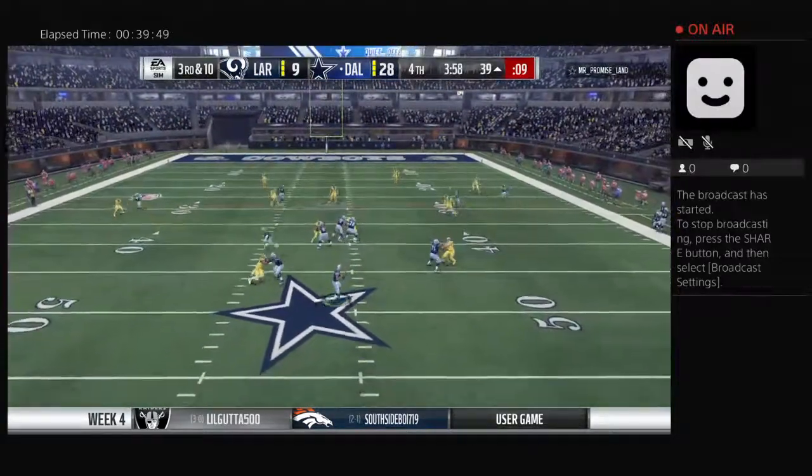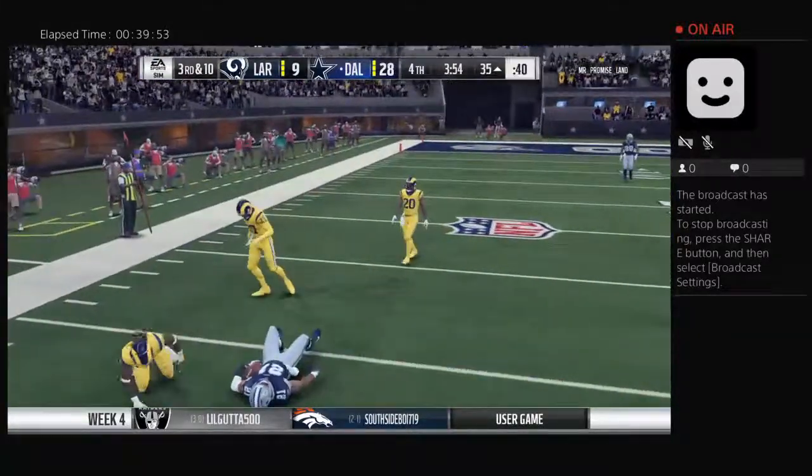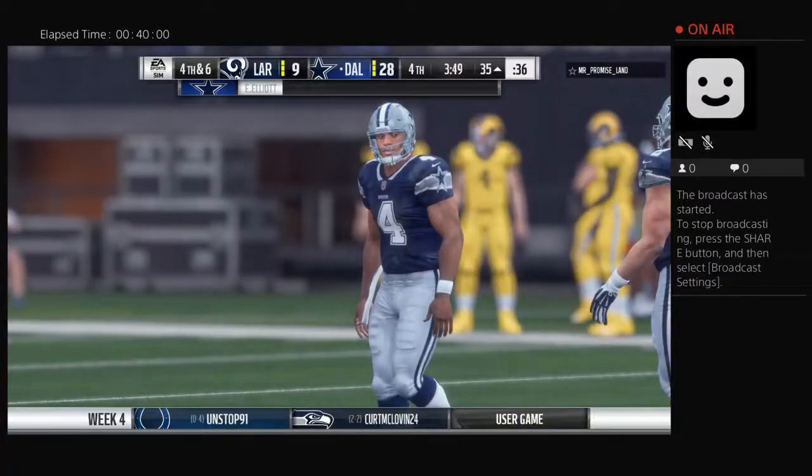On 3rd down, it's Prescott. He's going to leave this for his running back. It's complete. And he'll go down here at the 35-yard line. 4 yards on the pickup, and that'll bring up 4th down.